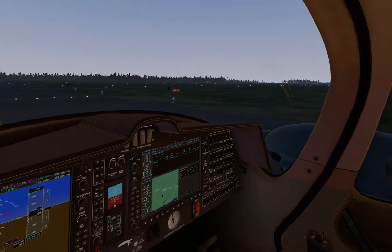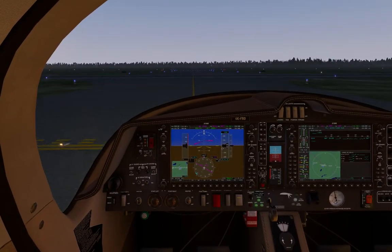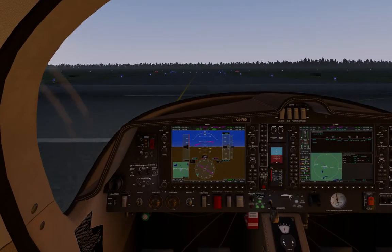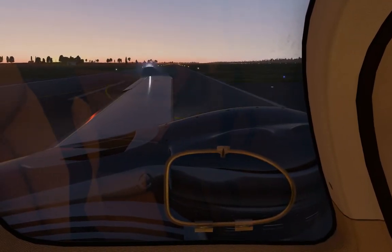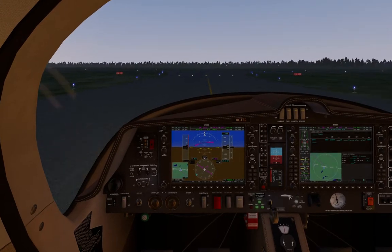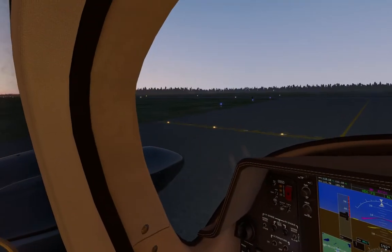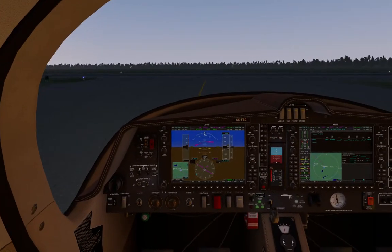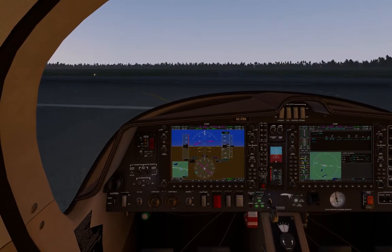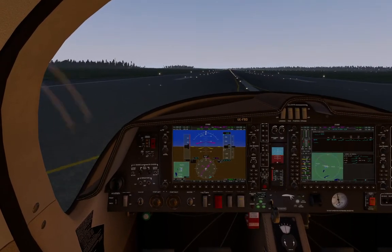So no traffic coming in there before we cross the runway. Turn on our strobe light. I love X-Plane, it's so beautiful. I mean, look at that sunrise. That's amazing. So still no traffic. So let's line up here. We can line up here, we don't need to backtrack anything. It's a pretty long runway.